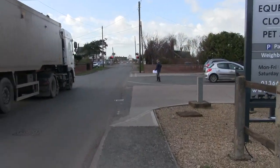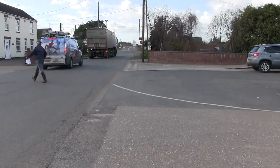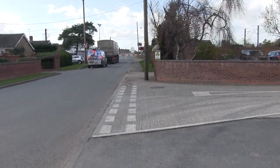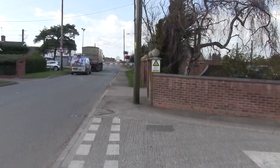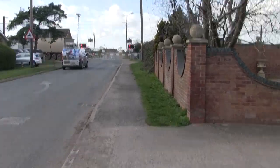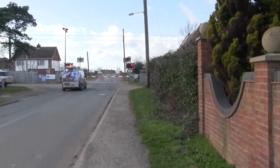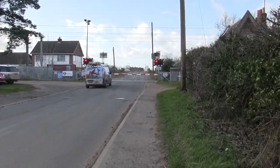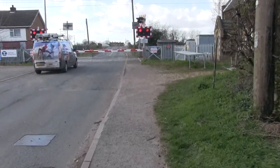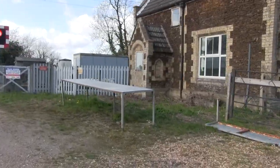Right, we're approaching the level crossing here now. And it's just gone. I didn't see the yellow lights though, but there's a train due, a northbound train. Kings Lynn, it'll be, I would think. Old style lights. Yes, I strongly think there was a station here years ago, judging by that building. It does look a bit railway-fied.